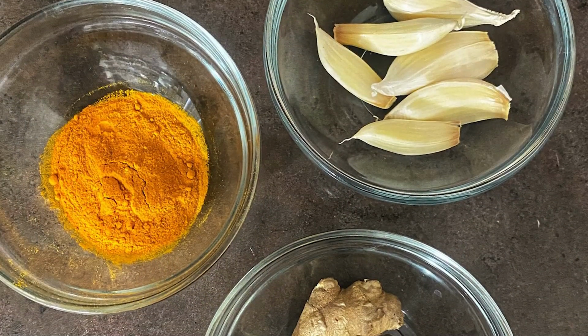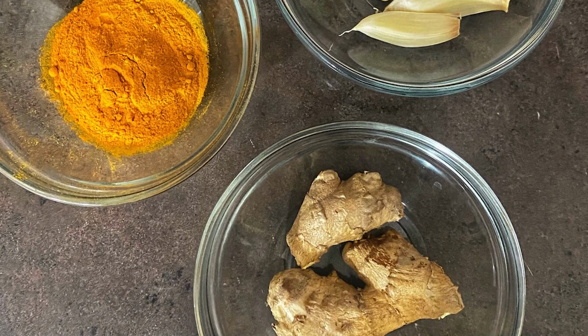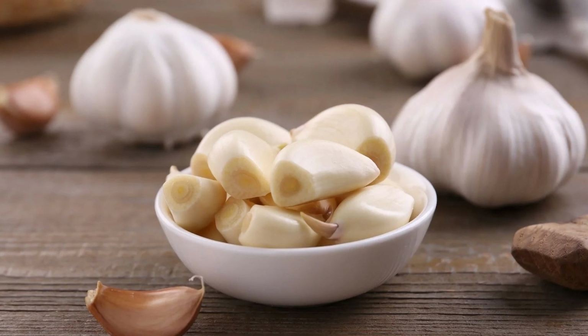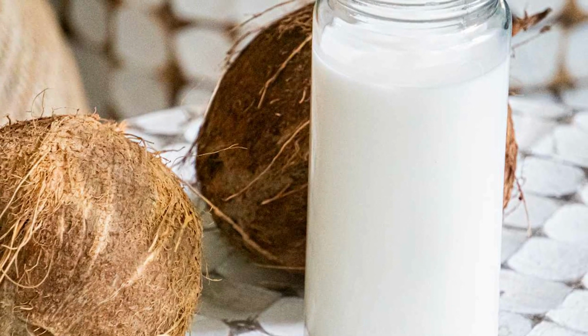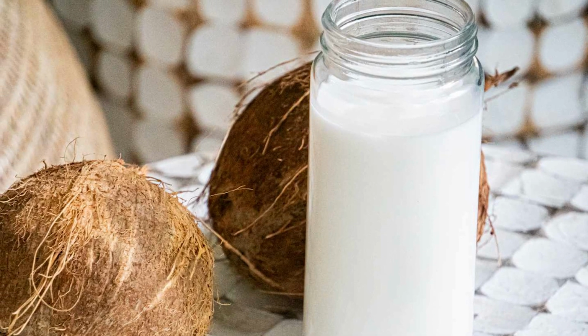Obviously, ginger, garlic, turmeric, those are also all wonderful antioxidants and properties for our immune system. Garlic is also a prebiotic feeding our gut health, our gut microbiome. The onion is also a prebiotic, so that's going to feed our gut microbiome. Finally, we're going to put some coconut milk in here for healthy fats, which our body needs for brain function and digestive health. So this is just a really wonderful, complete recipe that is going to bring lots and lots of health benefits to us this fall and winter season.